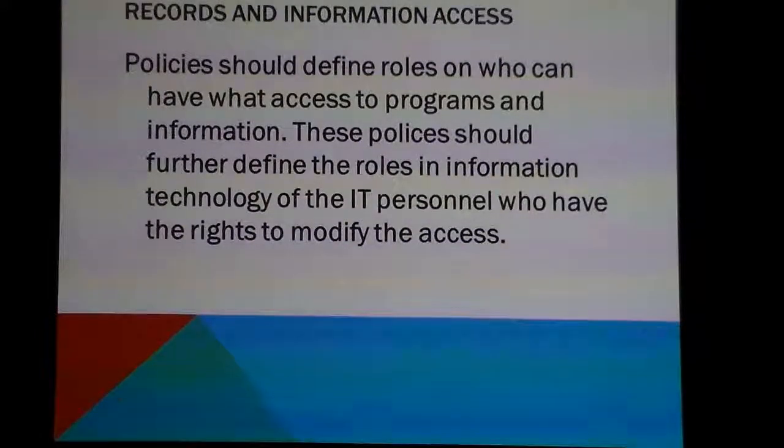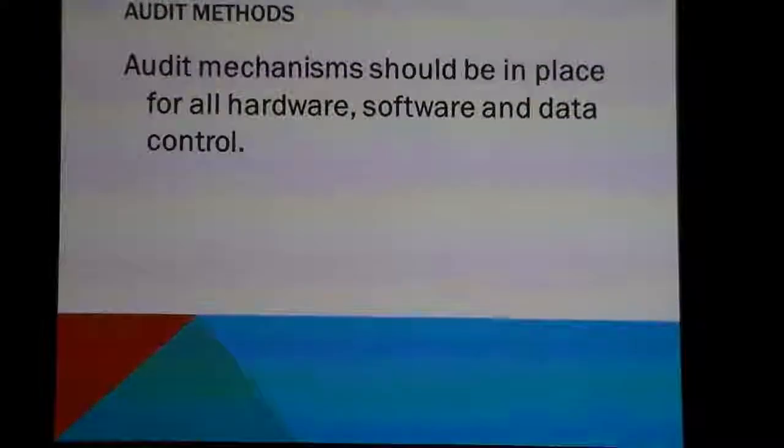So the best thing is if you see something that you know you're not supposed to be in, just get rid of it. You don't have to tempt yourself. It's not there, you don't have to worry about it. Auditing mechanisms should be in place for all hardware, software, and data control, and we do audit. Miranda and I audit everybody's Centric access so we can see what you're in, when you're in it, how long you're in it, and if you're in something that we feel you shouldn't be in, we investigate, report to your boss, and we go from there.